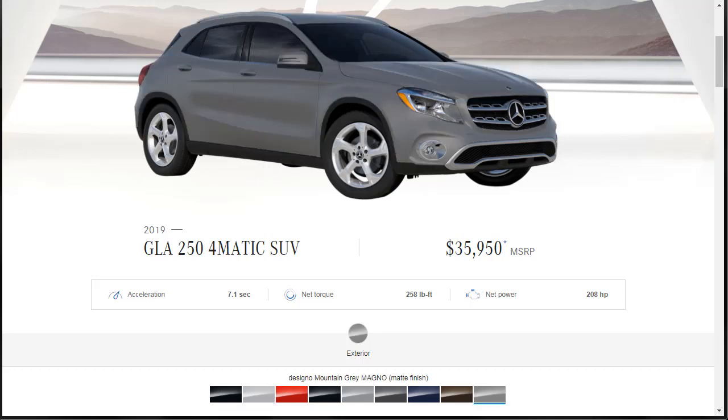All right, let's check some colors for our 2019 GLA 250 4MATIC. Now, this color that we're looking at is a Designo color. Designo is kind of like Individual for BMW. It's a different set of woods, different exterior paints, sometimes different leather colors, things like that. So that's what Designo is, however you pronounce it.